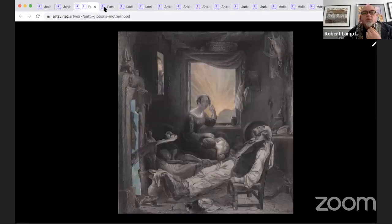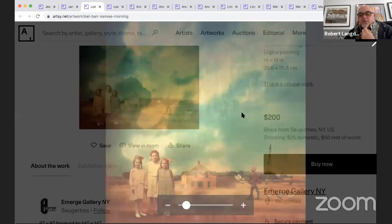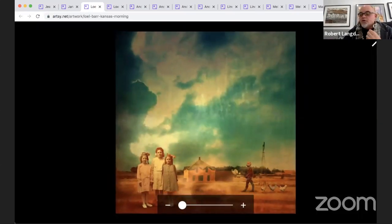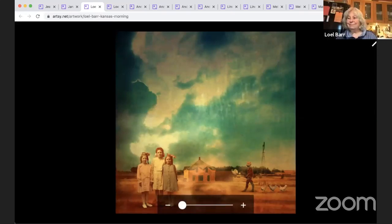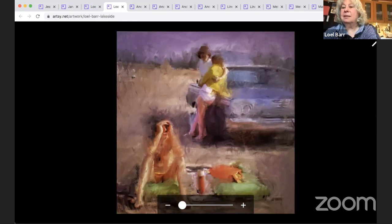And speaking of Lowell Barr, we have two pieces by Lowell. Lowell, I just saw you, I'm going to bring you up. All right, welcome. I think this is called Kansas Morning, right? Yes. Hello. The second is called Lakeside. All right, which one do you do first? Whichever one you'd prefer. Okay, you're on Lakeside.